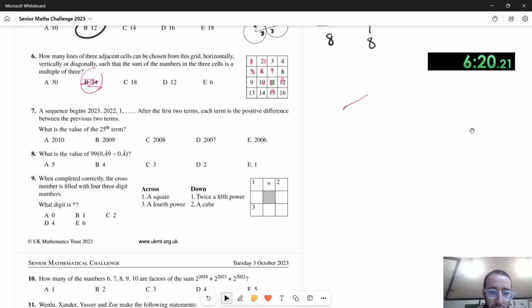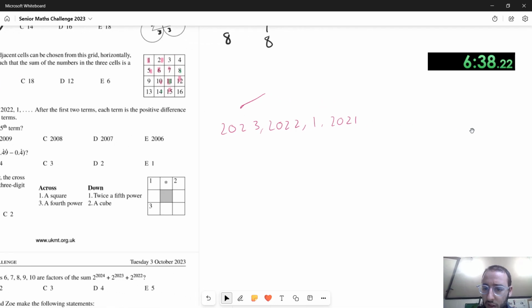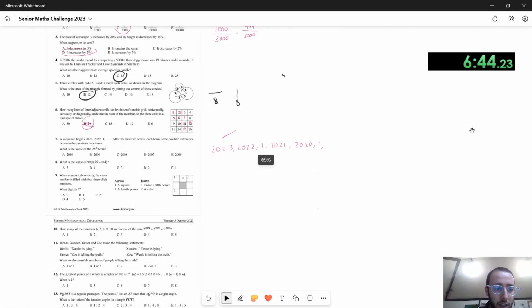Each term is the positive difference between the previous two terms. So I've got 20, 23, 2022, 1. The positive difference between the previous two terms. So this is 2021, and then 2020, and then 1, and then 29.